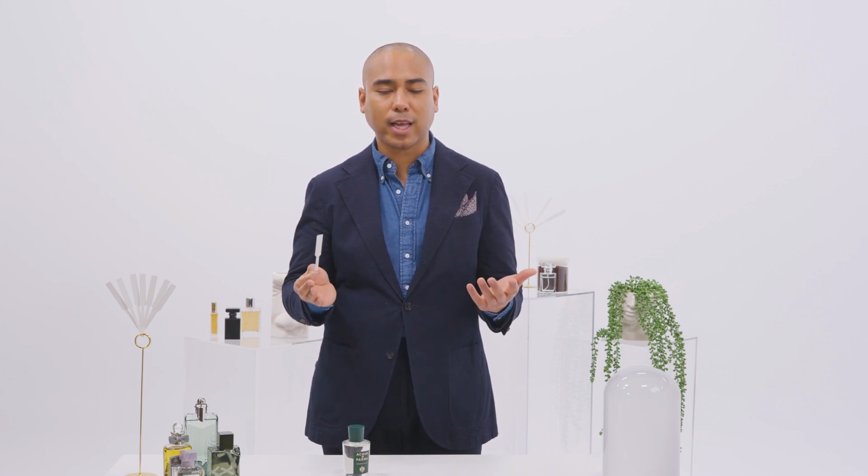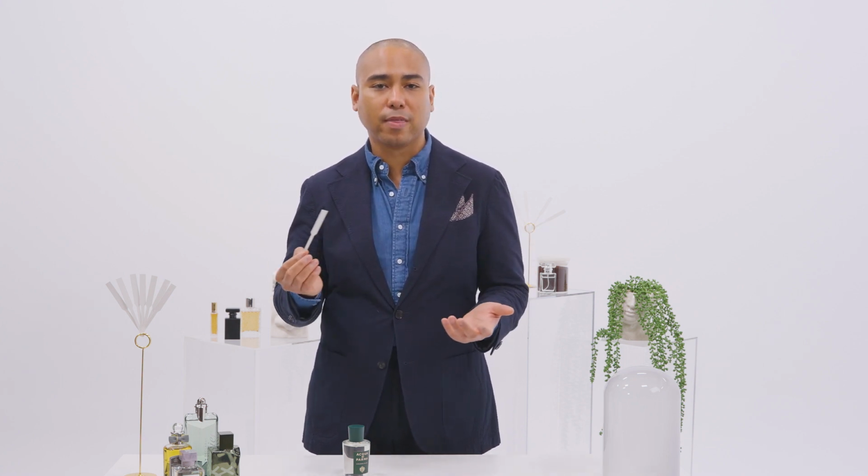It is lemony fresh, like new bottle of Pledge fresh, and that brightness is really enhanced by the herbaceous middle notes. If you think about putting fresh herbs in a salad, that's the effect that the rosemary and the shiso are having on the rest of the ingredients here, just brightening everything up, lifting everything.